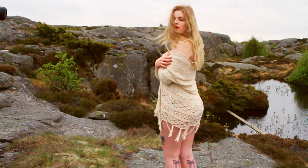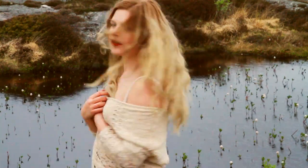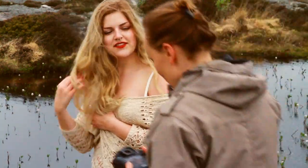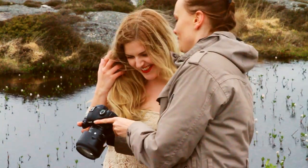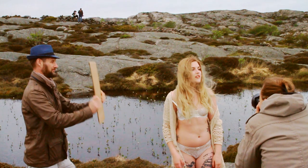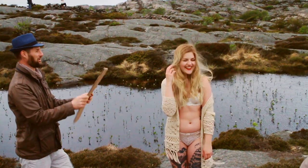And here's the old hair trick again. I realized maybe standing up is gonna be a little bit easier to move around. And I snapped a couple of shots that apparently both me and Sissa liked very much. If the wind is not blowing in your favor, you can always make your own. This is how we do it.